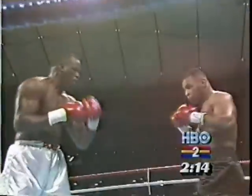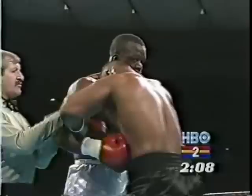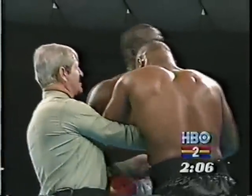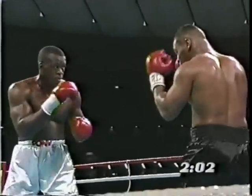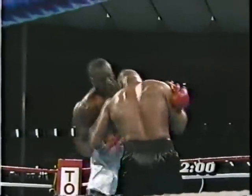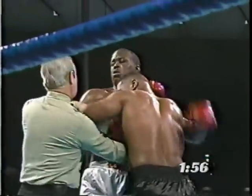Very hard right hand by Douglas inside that Tyson walked right into, and right through, I might add. Left hook by Tyson was partially blocked by the right glove of Buster Douglas. We talked about intimidation before the fight. Douglas has so far shown no signs of being intimidated.